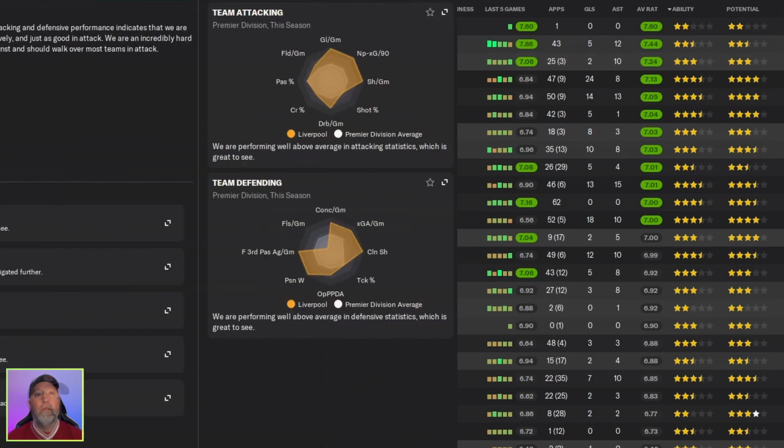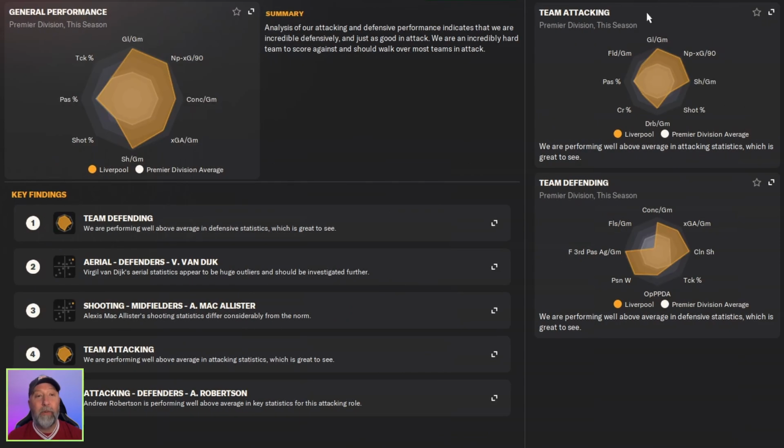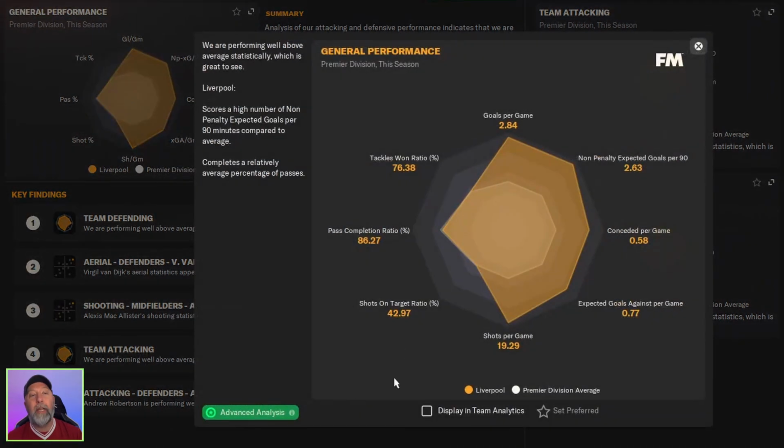Interesting. Data hub for Liverpool, attacking through and through. We've seen this shape time and time again. Same with defense. Goals per game, 2.84, just under that 3 mark. 0.58 conceded, 0.77 expected against.